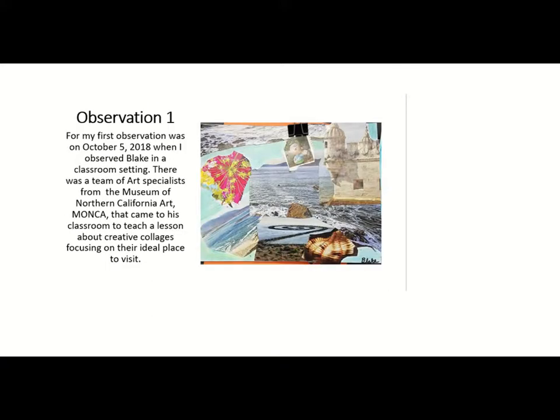Observation 1. For my observation, I went to Blake's school and I observed an instructed class project presented by Monica from the Museum of Northern California Art. The program came to the school and does an in-class art lesson to the students. On October 5th of 2018, they came and did a lesson creating collages of their ideal place to visit.